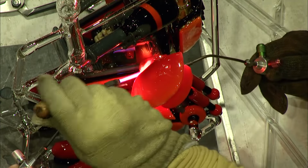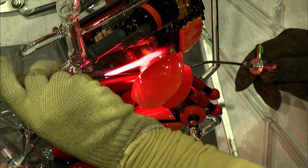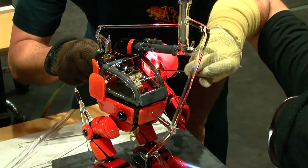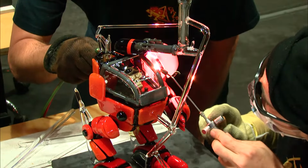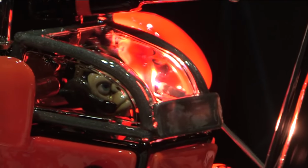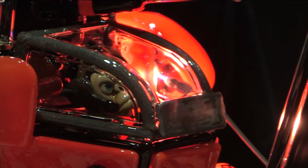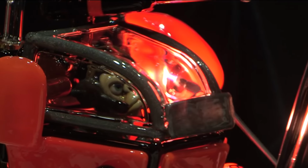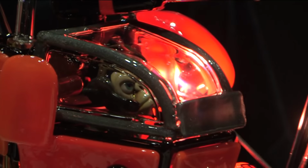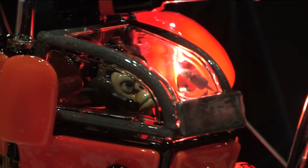You're really starting to get a nice look at how this piece is coming together with all these sort of panels that protect the different elements of the mechanoid robot here. Our monkey pilot inside there, who also serves as part of the function of the piece. The monkey looks like he's ready for trouble too.